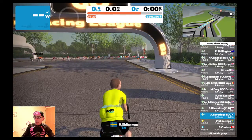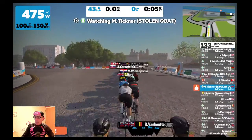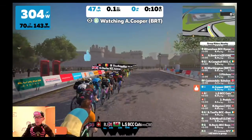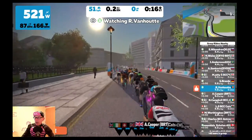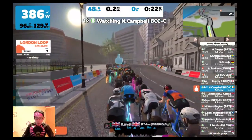I mustn't forget to go and follow the riders. All riders starting together this evening. I'll just find someone to sit on there. There we are. We'll sit on Campbell while I finish off the introductory bit.